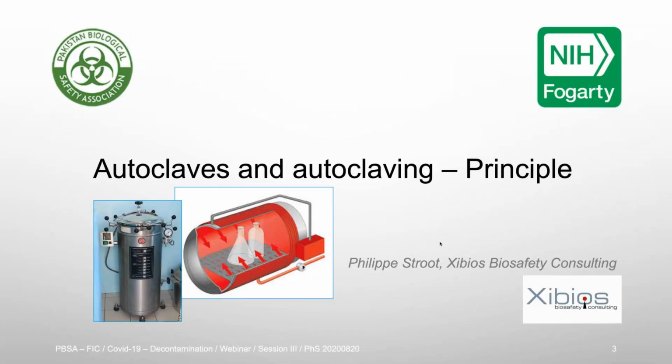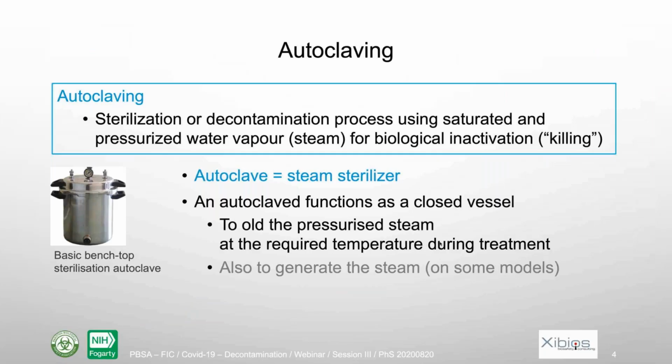So the principles of autoclave and autoclaving. Autoclaving is a sterilization or decontamination process that uses saturated and pressurized vapor, water vapor, so it's steam, for biological inactivation. So autoclave, a synonym of that is steam sterilizer. Actually, an autoclave functions as a closed vessel to hold the pressurized steam inside of the chamber at the required temperature. And so there is a direct link between temperature and the pressure. In some types of autoclaves, the autoclave itself is also used to generate the steam, but it's only on some models.